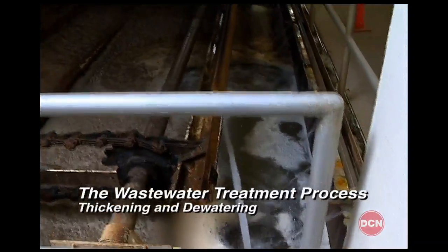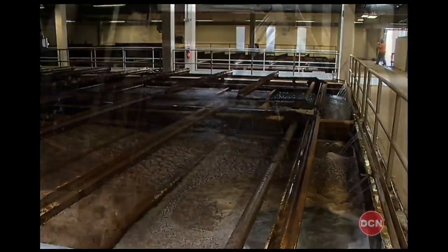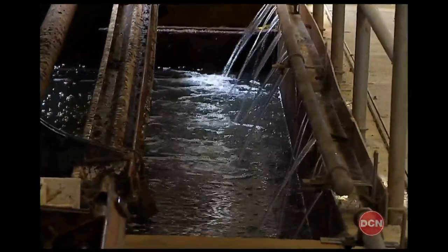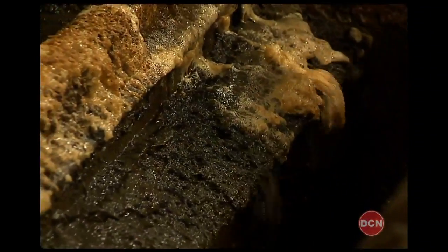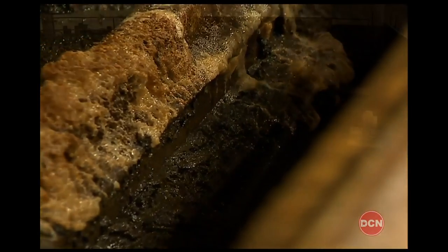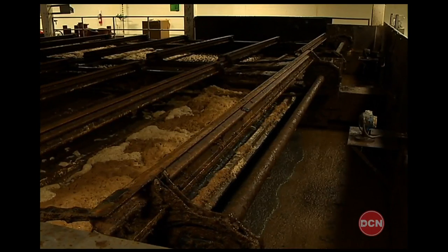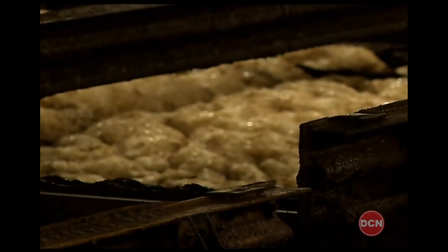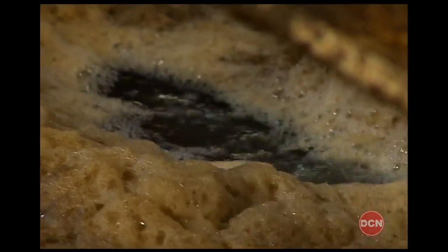Thickening and dewatering. Streams containing the solids come from various areas of the plant. To reduce the volume of the solids, they must first be concentrated or thickened. Gravity thickeners receive solids that have settled in the primary treatment process. The thickened solids are collected at the bottom of the tank and routed to centrifuges, while surface liquids flow back to the secondary treatment process.